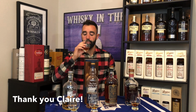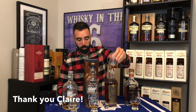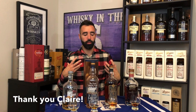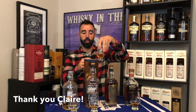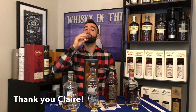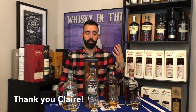Okay, on the palate. Really sweet. Not overpowering considering how high the ABV is here. Mouth coating. Lots of caramel, lots of vanilla. That's really what I'm getting predominantly on the palate. One more time. One of the more sweet bourbons that I've had.